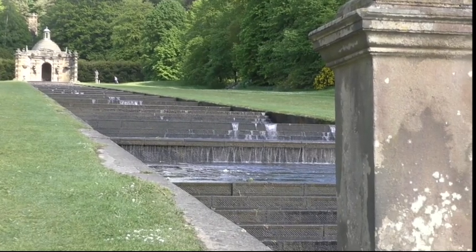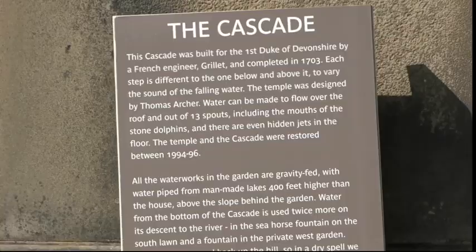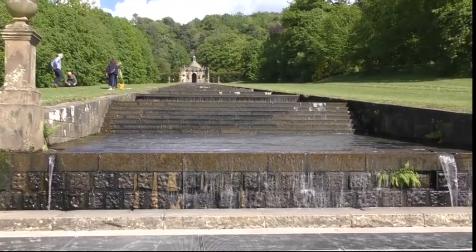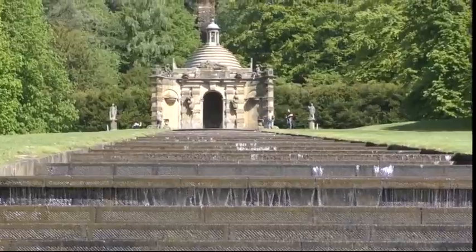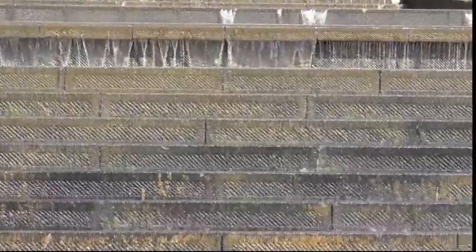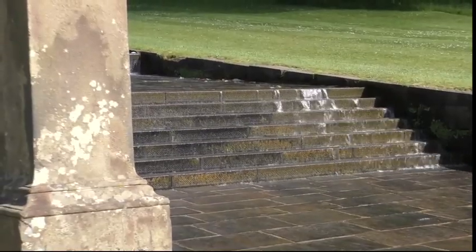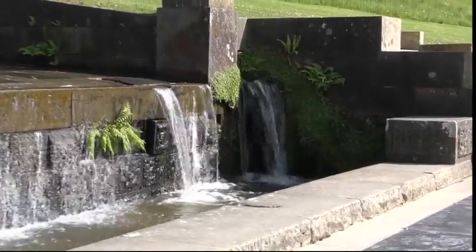Like this cascade and house built in 1696. It is a set of 24 cut steps, each slightly different with a variety of textures, so that each gives a different sound when water runs over and down it. In 2004, the cascade was voted England's best water feature by a panel of garden experts and was featured in Country Life.